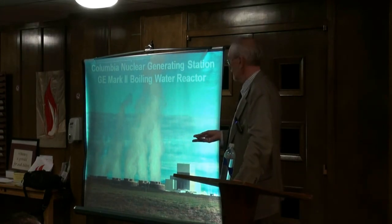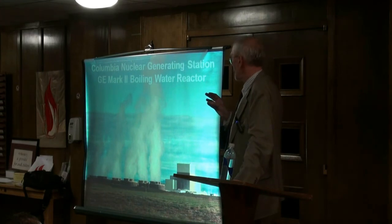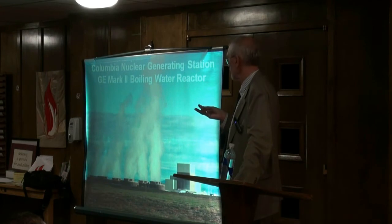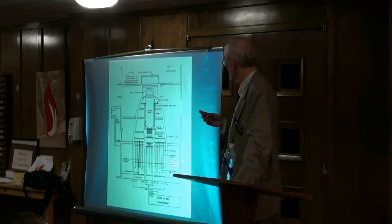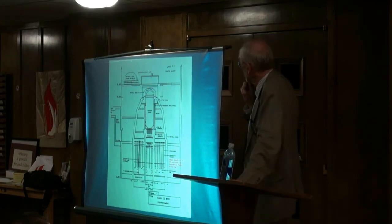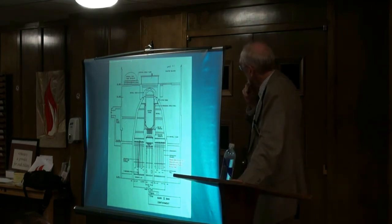Option 3 would be a severe accident capable vent with a high capacity filter. Next slide, please. Right, that's a little bit out of sequence, but we'll go with it.